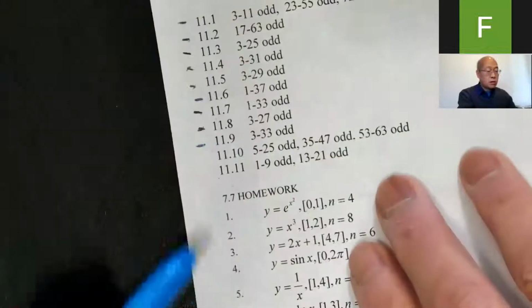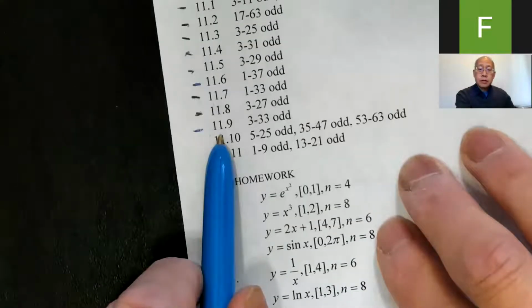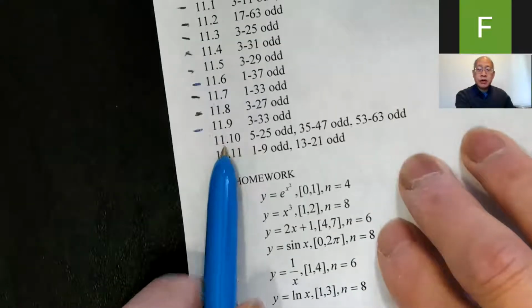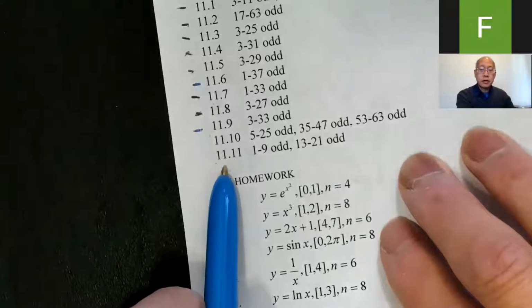All right, so we're doing 11.9. And there's only 2 sections left, 11.10, 11.11, and I have 2 weeks to finish that all. And I think we're good. Okay. So here we go. Some reminders of where we were.